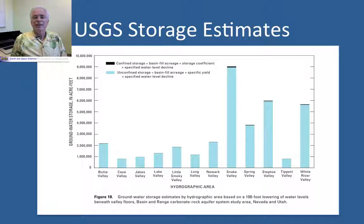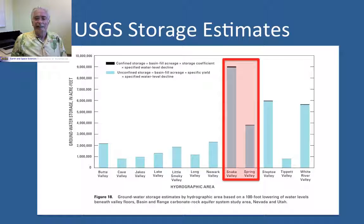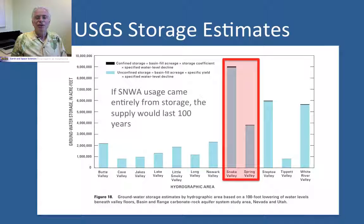Here's the USGS estimate of the storage in these very large alluvial fan aquifers beneath the valleys. And for Snake Valley and Spring Valley, you can see that their number of acre-feet is measured in millions of acre-feet of total storage. Well, if they change nothing other than to pull the water out of storage, there is enough water in these valleys to supply Las Vegas for on the order of 100 years.